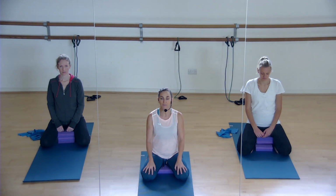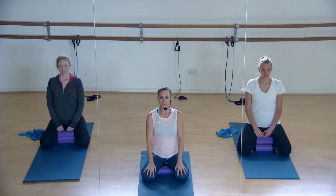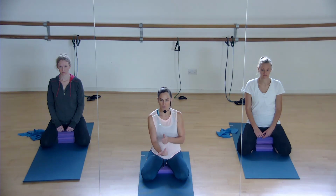Take a breath, inhale. Exhale, and then stop a fart, stop a wee, draw those two feelings together, pull the sit bones up and in and keep pulling up and up and up.